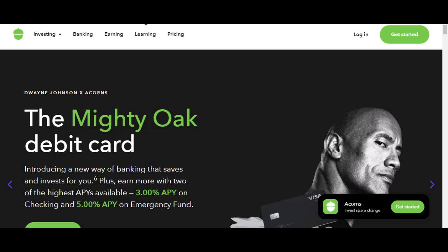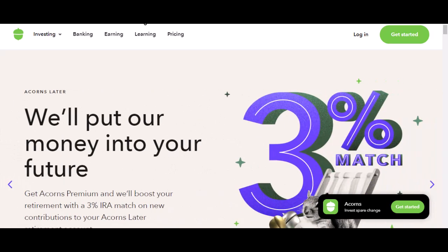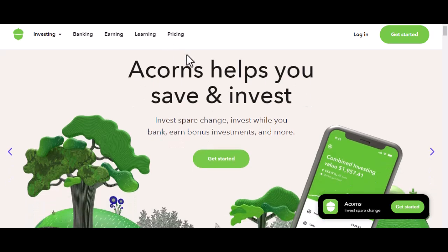So, you want to start investing? Good for you. But where to begin? With countless investment apps out there, it can feel like wading through a financial jungle. Today, we're tackling one of the popular options, Acorns. Let's dive into what you need to get started.